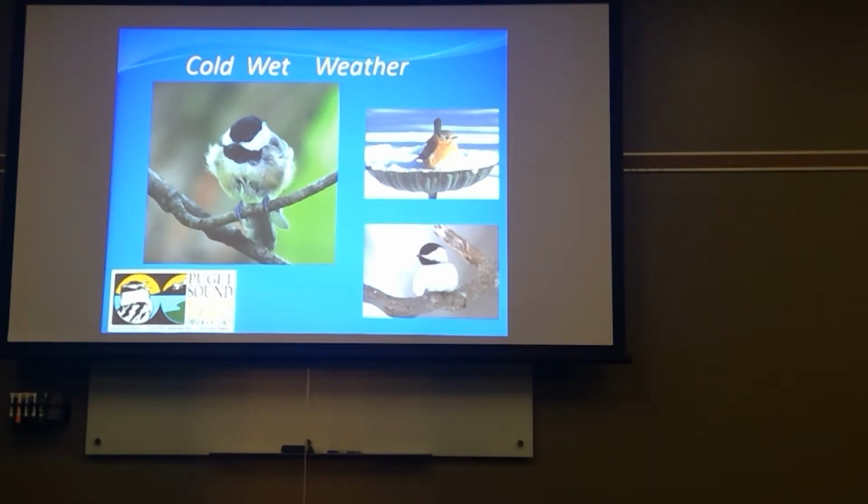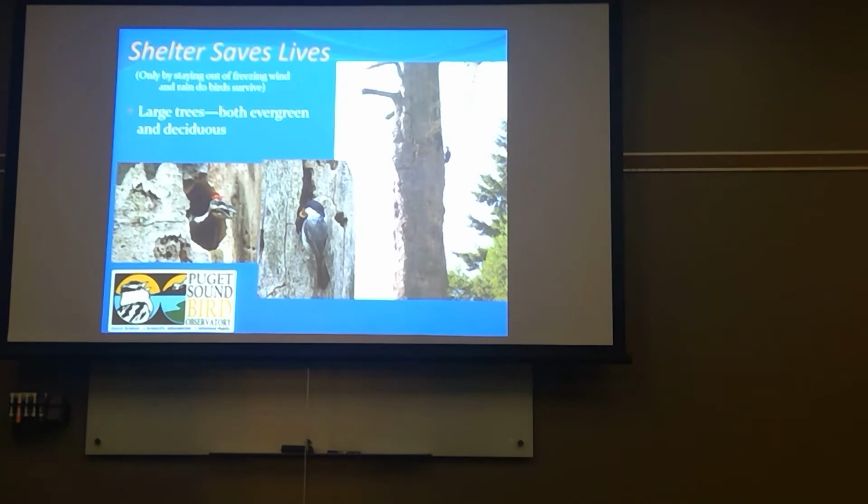Feathers are the best insulation of anything around. That's why they make down jackets, that sort of thing, because they get that air and it traps that in. Okay, so once they start getting wet, they can't keep all that. So they need shelter. They need to stay out of the rain as much as they can.